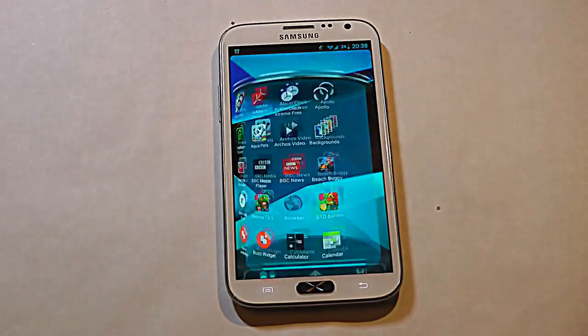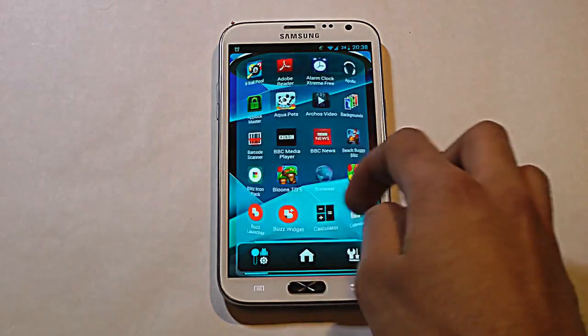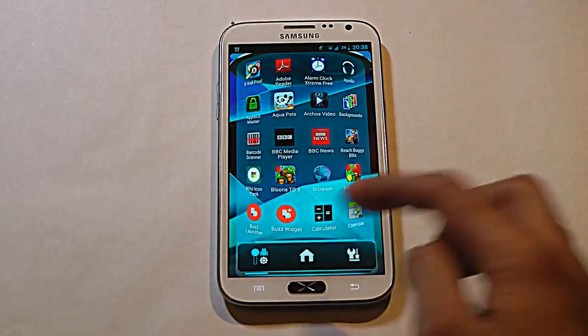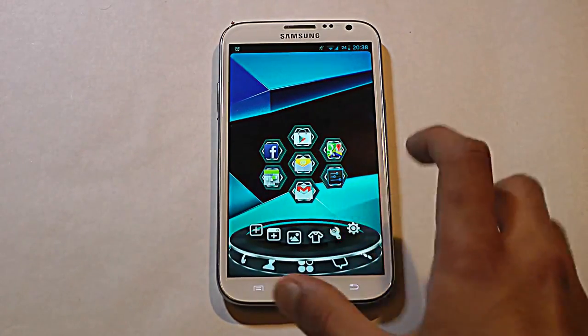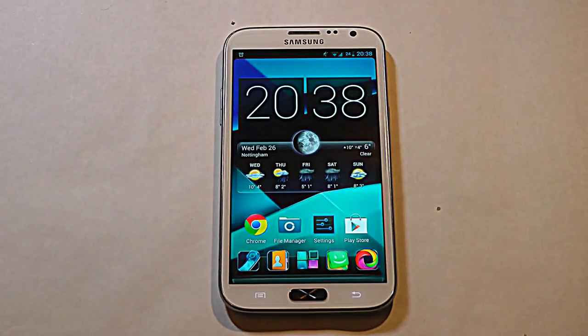And if we go into the App Drawer, as you can see, this is all looking like a cylinder. It almost looks like something out of the future. It's super, super slick, super smooth, and it all just works so seamlessly. So anyway, if we go back into the preferences, let's switch to classic mode, and I'll show you some of the things you can do on this launcher.